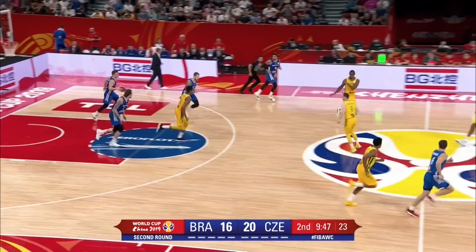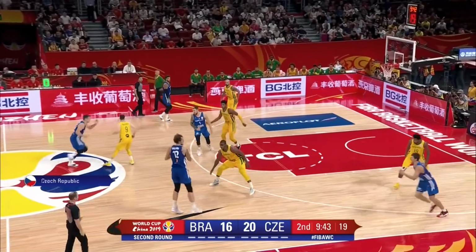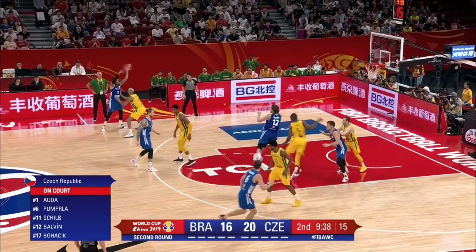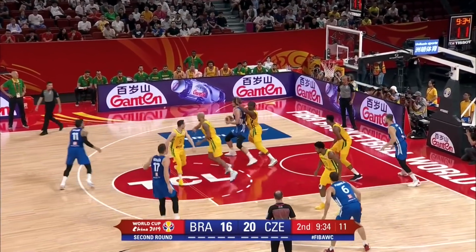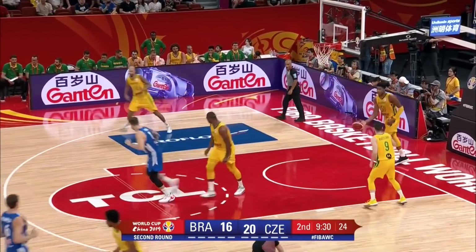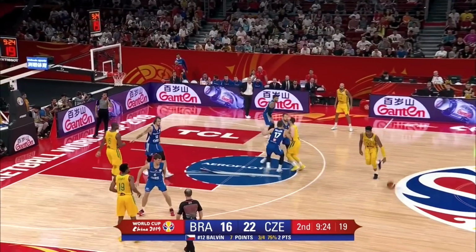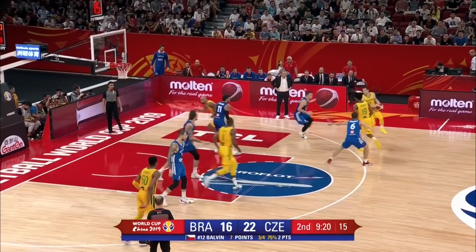The rebound, Bohacic. Balvin. Moved around the perimeter all the way to the far side to Schilb. Back into Balvin up against Felicio. Far side of the paint, one-on-one, going to take him on. Steps into the paint. Lovely soft touch over the top of Felicio, the NBA big man. That's just time, single coverage, down low. Keeps making moves like that, they're going to have to rethink their strategy.